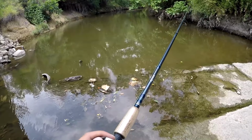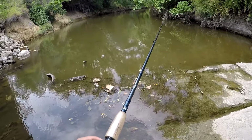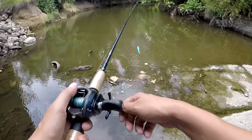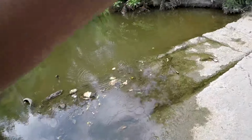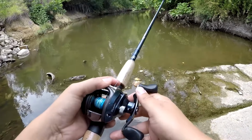See if we catch anything. Throw out a few times. If not, then I'm gonna go ahead and throw out a bandito, right in that tree over there.